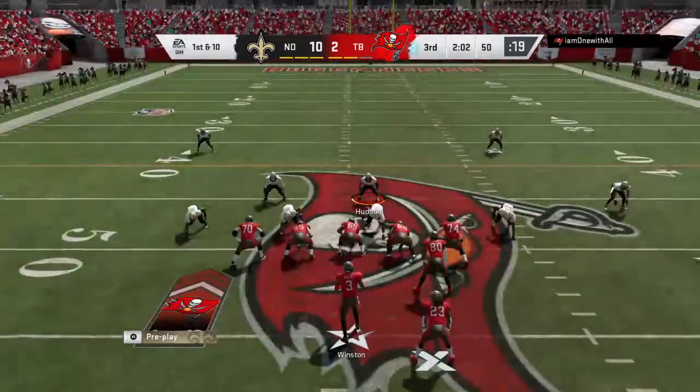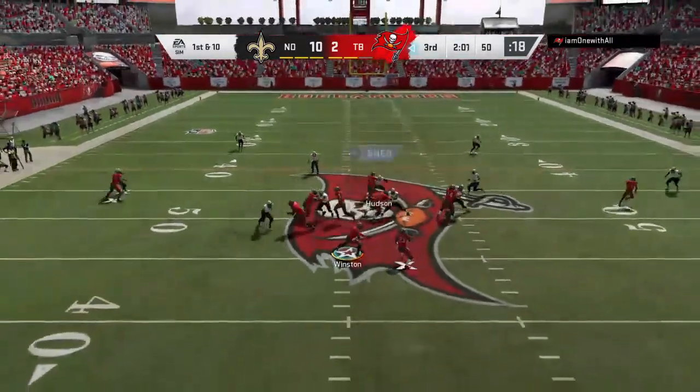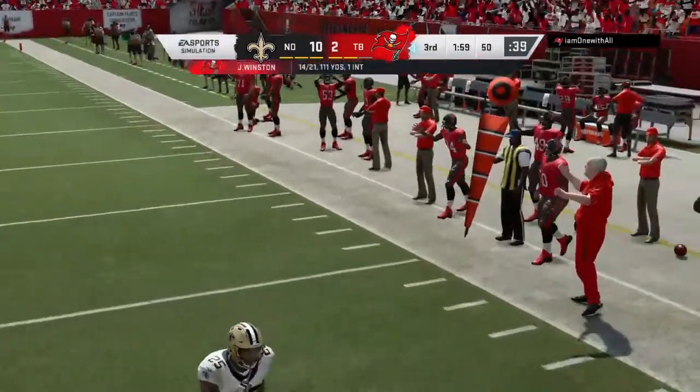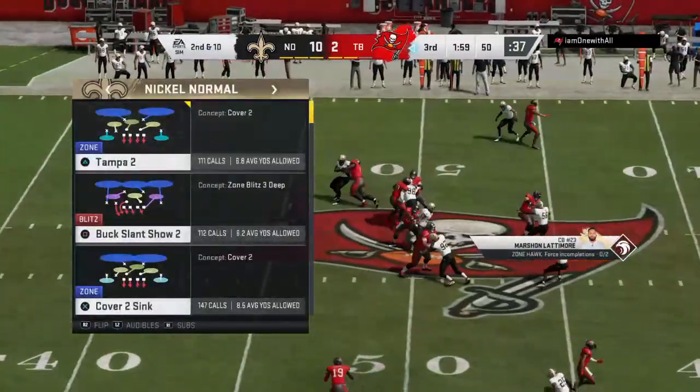Green, come see. And a little floater there, but it'll wind up incomplete, falling to the ground.